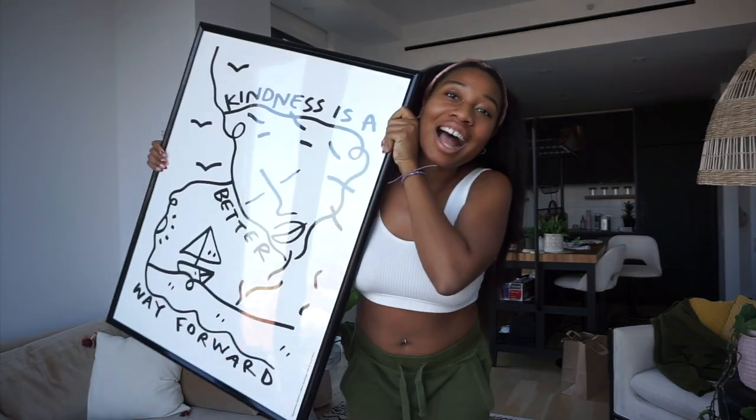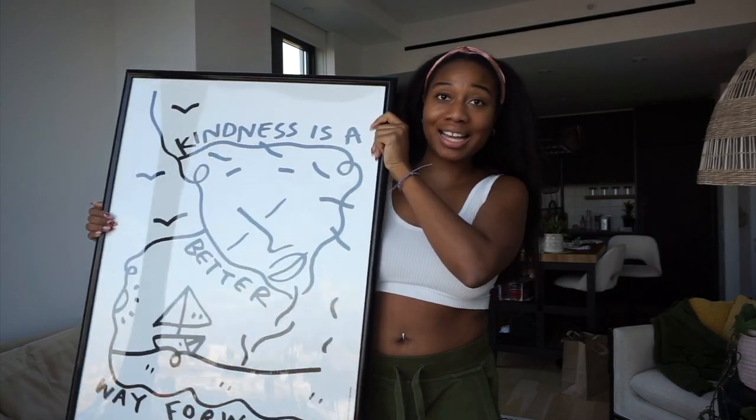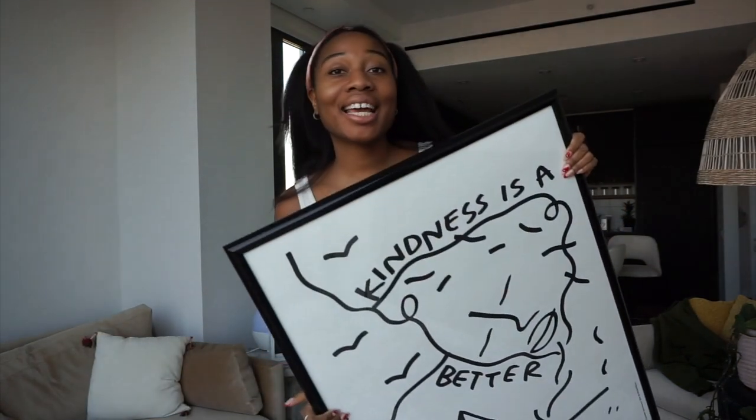Ta-da! I went to Michael's and I actually got a frame that was properly sized, and so now the poster's in it, it looks great. I clearly was getting really frustrated in the last video, so I just had to do that. I couldn't do it on camera because I thought I was gonna have a meltdown. I'm not even kidding.